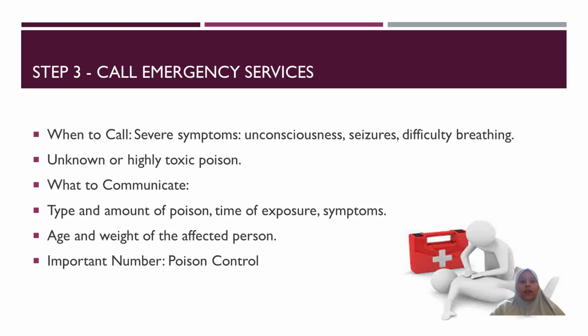Important: poison control number. There are two emergency numbers for any country. Number 1 is the local emergency number. Number 2 is the poison emergency control number. So make a point to note down the emergency numbers for your country.